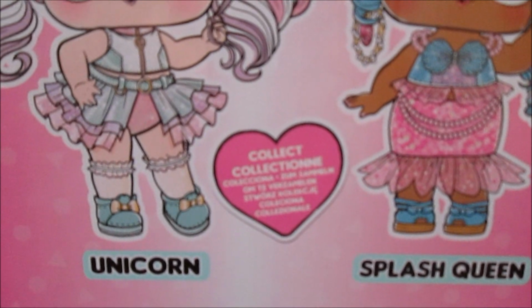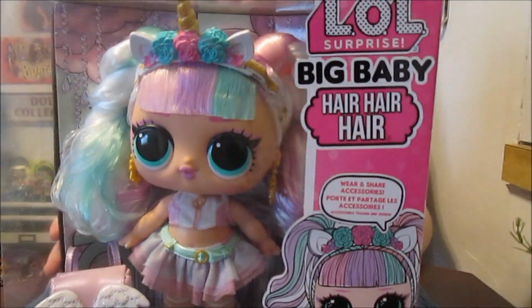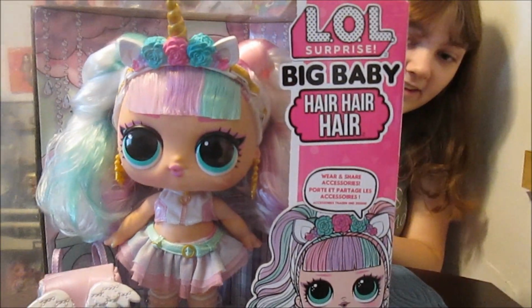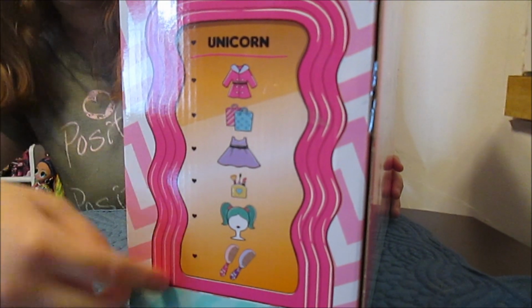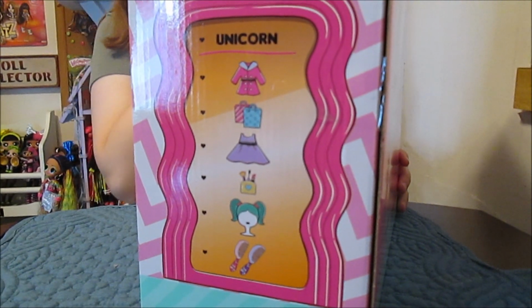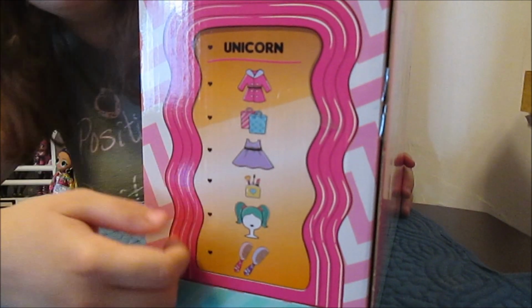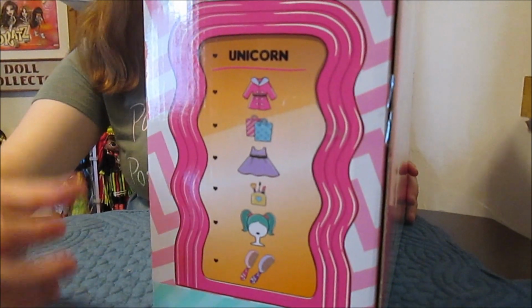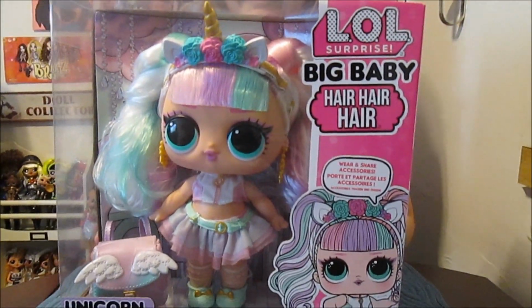And then got Splash Queen there as well. Her artwork's really cute. And then on that side it shows you, I guess, what you get with her. It's like an "I come with," only it's done in emojis. Kind of like what they do on the LOL balls, I think, where they're showing you what you get with them. So it shows you a little bit of what you get with her. All right, so ready to get her out?